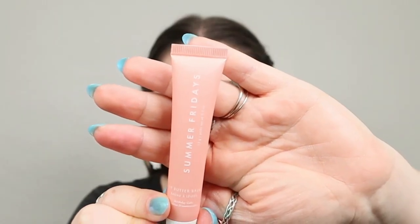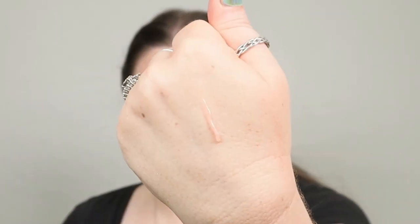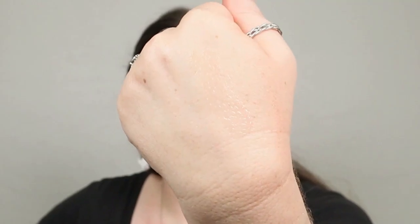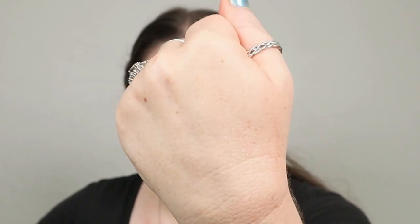I have another little tasty guy from Summer Fridays. It's the Lip Butter Balm in Birthday Cake. I don't know if this is limited edition, but this is definitely a new shade slash flavor. I don't like this at all. It's thick and sticky and not the same formula as the other one that I have in Vanilla Beige at all. And it has pearls in it too, so the shade looks frosty on my lips. I wasn't expecting not to like this because I love the Vanilla Beige one so much, but this does not feel like the same formula to me. So I do not recommend that.